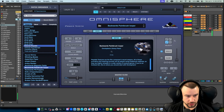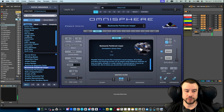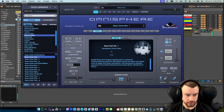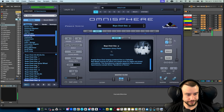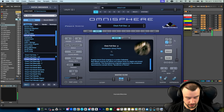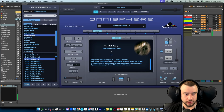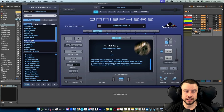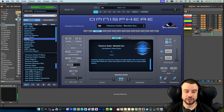These textures, just background effects, lots of textures, soundscapes, and then I use Omnisphere a whole lot for these human voices. So many different E's, O's, full choirs. It's just one of my favorite plugins of all time. I recommend it. It's amazing. It's just so stacked. We got guitars. We barely even looked at any of this.